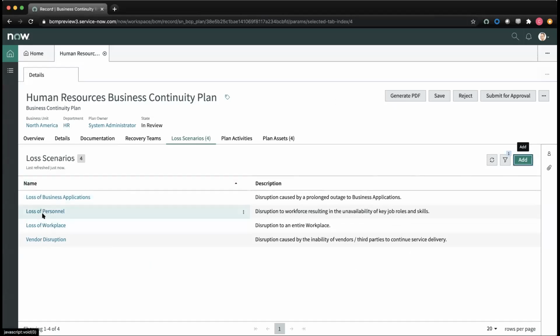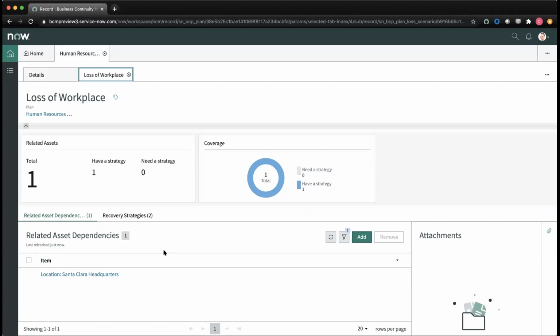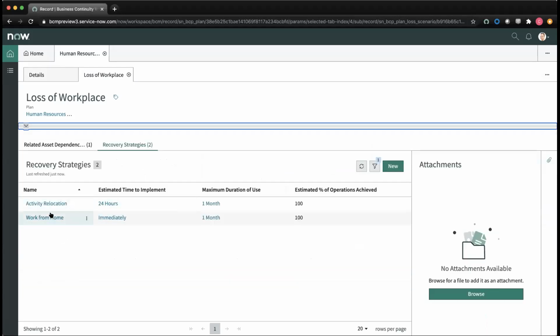And then I can drill in. So I might look at loss of a workplace. So we know from our BIA and from our dependency map that those human resource processes have dependency on our Santa Clara headquarters. So we need to build out a strategy if this asset dependency were impacted. So I can look at the particular strategies here. And in this case, I have a couple of strategies that I could activate. Could be activity relocation, or it could be a work from home, or it could be relocate to an alternate site. So you have options.